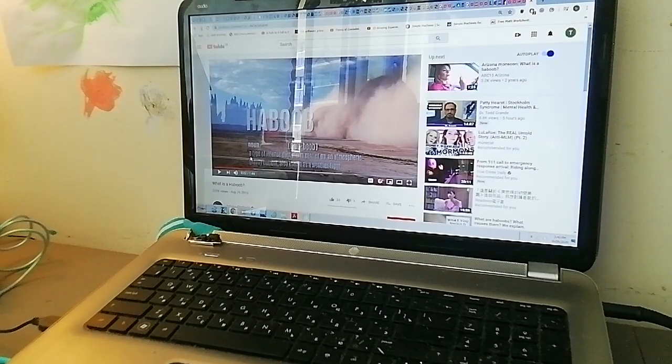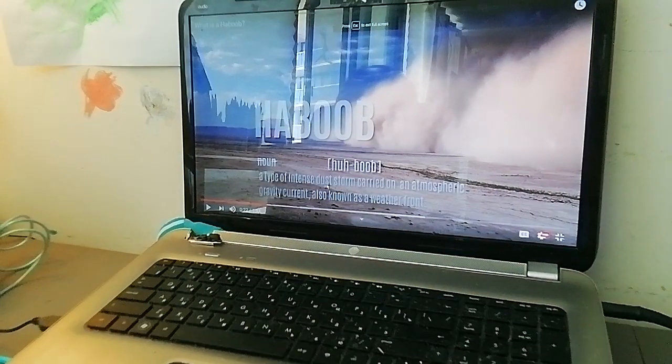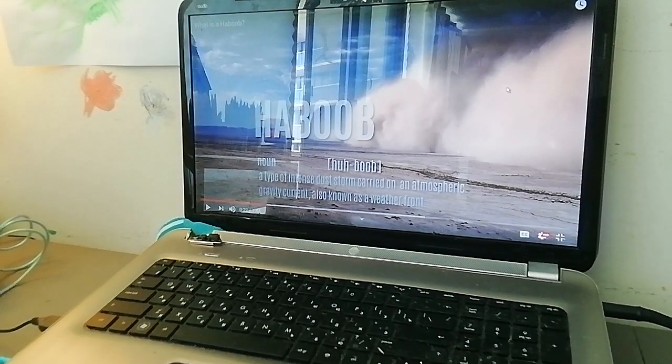A type of intense dust storm carried on an atmospheric gravity current, also known as a weather front. So there's rain and... no, there's no rain. It's just sand. Basically, atmospheric gravity current. I think it's sand picked up from the desert. Air comes and just picks up the top layer of sand or something like that.